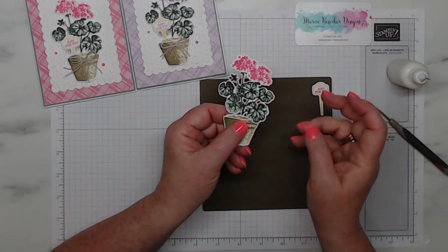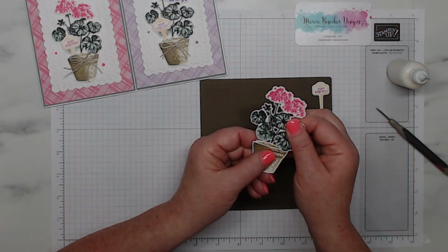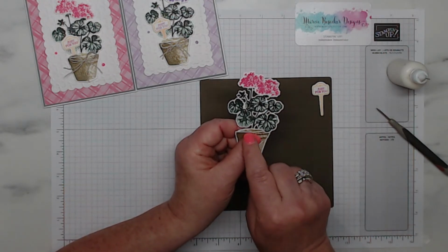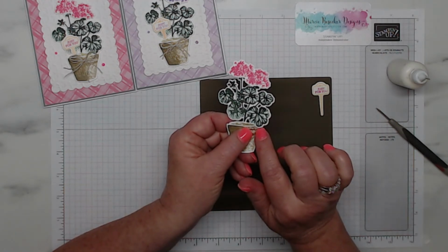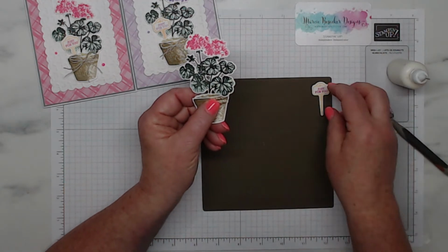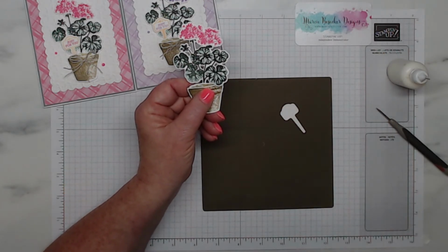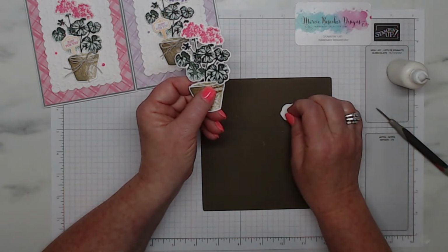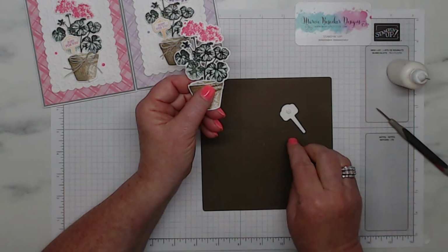Okay, so then I have my finger in the back holding. I want this to come up just a little bit. I don't want this hanging down in front of the dirt. I want it to hang, but this in the front is fine with me. Now, same thing with this, except we're going to add a little dimensional on the back. One right in the middle. I just put a mini one.